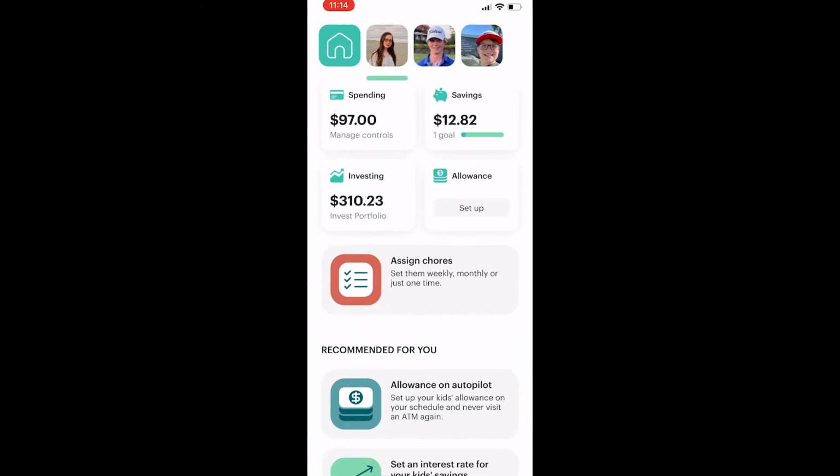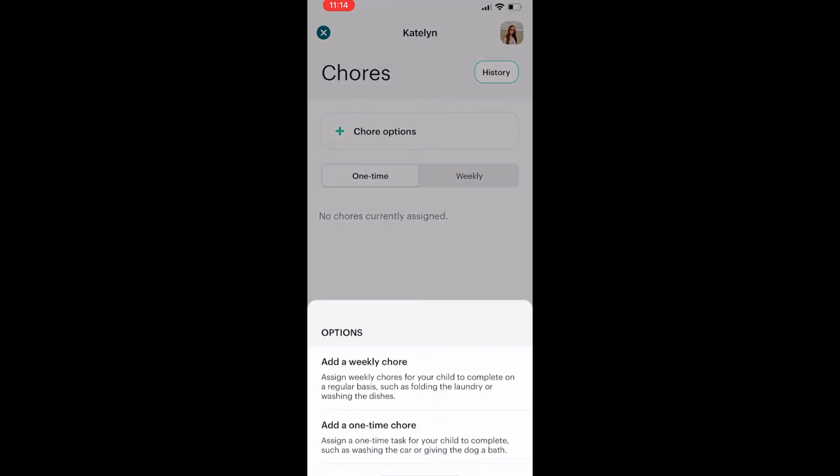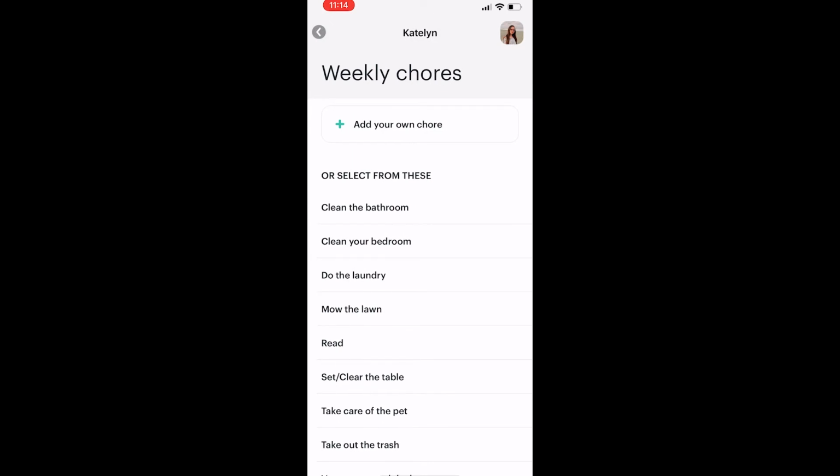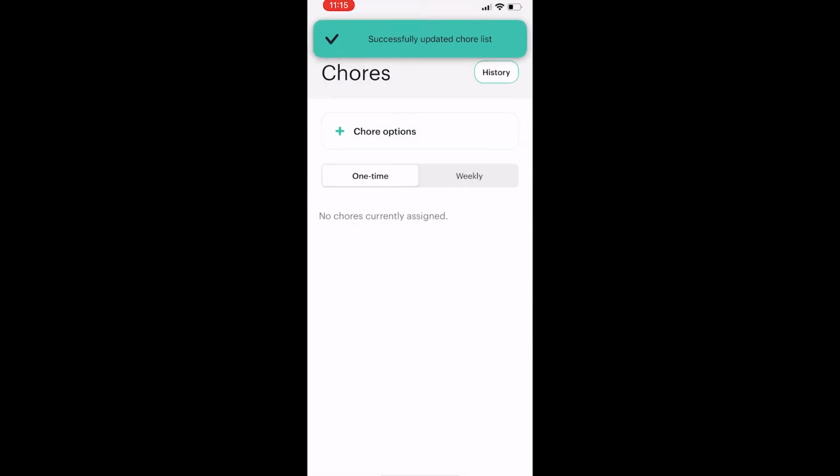Some families don't do allowances, they do chores or certain chores. So you can also assign chores inside the app. You could do a one-time chore or even weekly chores. So if I wanted to assign a weekly chore and it was clean your bedroom, I can say every Saturday morning I want you to do that. I can add a description if I needed to, and then I would save the chore, and simply when she goes in on her side, she would see her chore list.